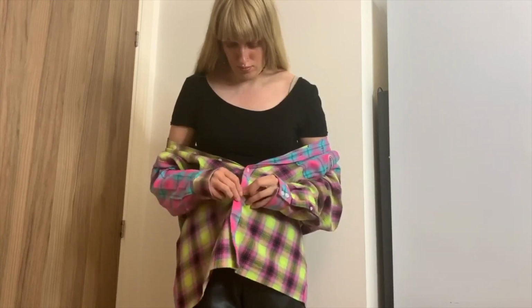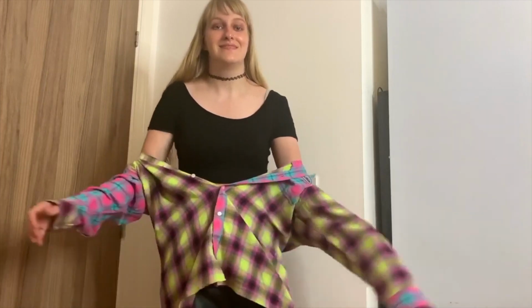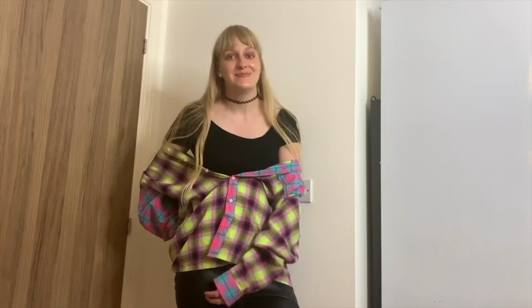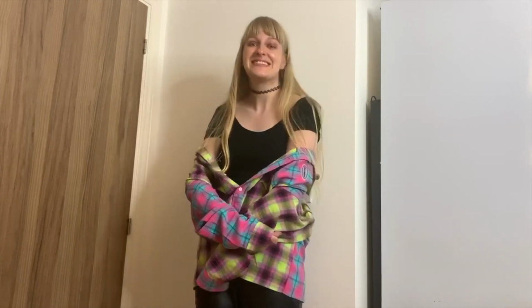But I just got so annoyed with it because it was just in a weird place on my forearm. So I moved it up slightly and it just feels a lot better and a lot more comfortable, and it's just really cool, really relaxed and very slouchy, and I'm all about that life, and I just think it looks very well put together.